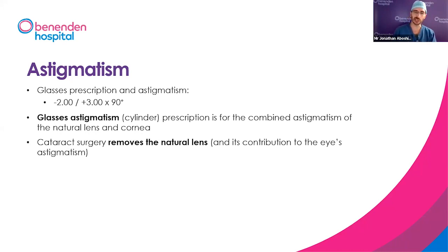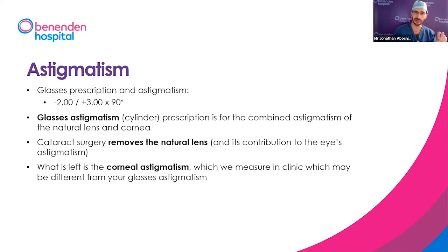When we do cataract surgery, we take out the natural lens. So that means we're also removing any contribution of the natural lens to the eye's total astigmatism. And what we've got left then is the corneal astigmatism. And we measure that in the clinic in ways that are different to how it's measured by your optician.